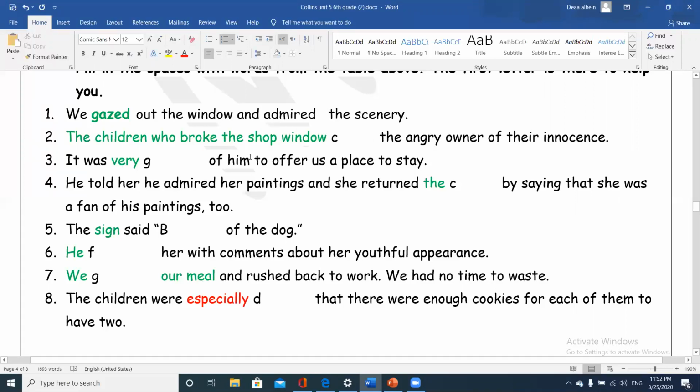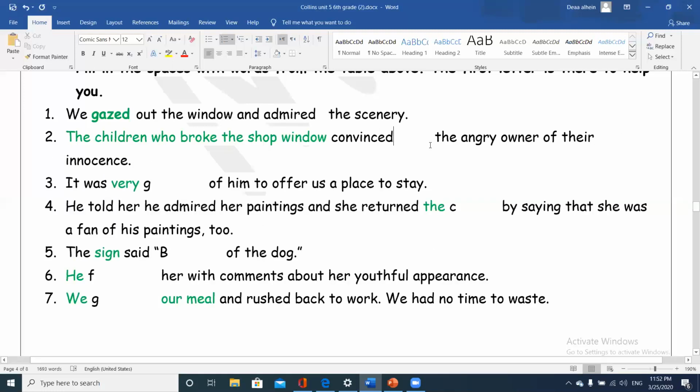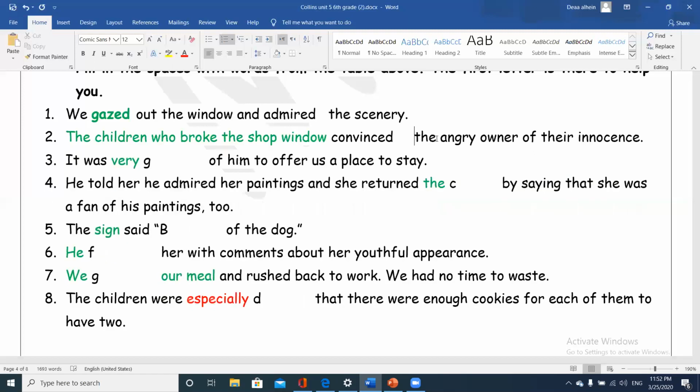The children who broke the shop window, the angry owner of their innocence. I have a subject. This is a subject. The children who broke the shop window. I need a verb which starts with C. Convinced. So I think about the function of the word. And I also think about the meaning of the word.